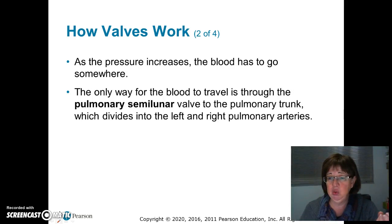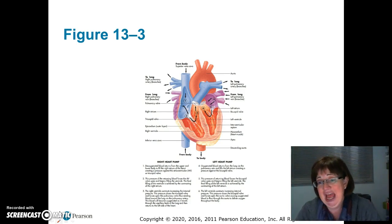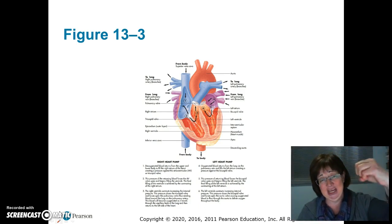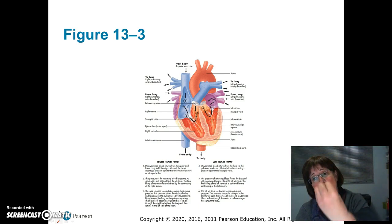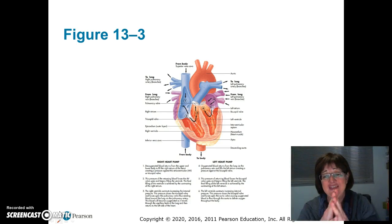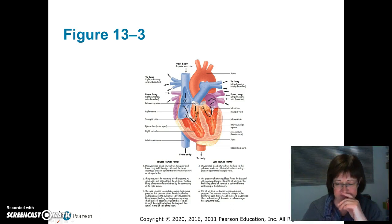So let's look at this diagram here. This is diagram 13.3. And again, it looks like it's really complicated, but think logically as opposed to memorizing all the steps. You want the blood to come into the heart, be collected in the atrium, go through to the ventricle, pumped out to the lungs, come back from the lungs, and be pumped to the body. And if you think of it that way, it's not quite as confusing, because all these details, I want you to logically understand it as opposed to go through all the steps.